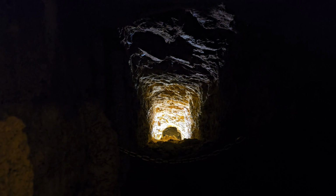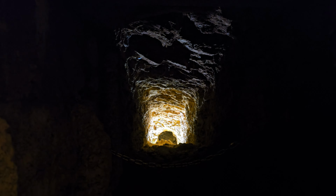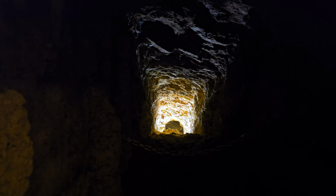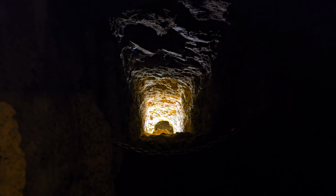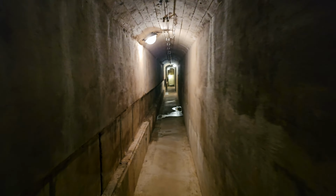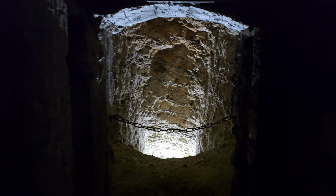So from what we understand, this is called a countermine gallery, and they would dig tunnels out to try and listen for the enemy digging in, so that they could then blow up the enemies that were digging in towards them. Okay, that seems great. I think, reading the document that we were provided, that's what we got so far. Every 10 or so meters along, there's another one. This is crazy.